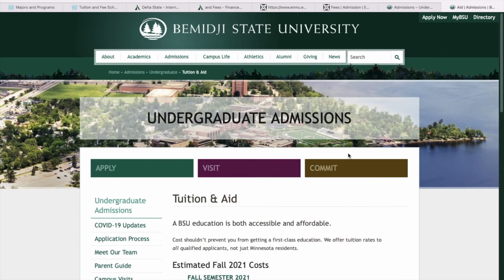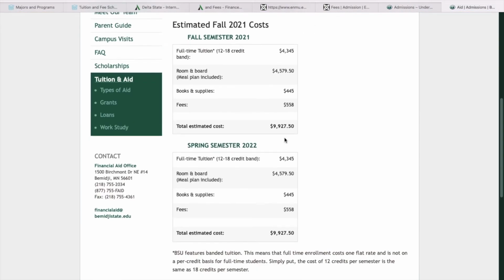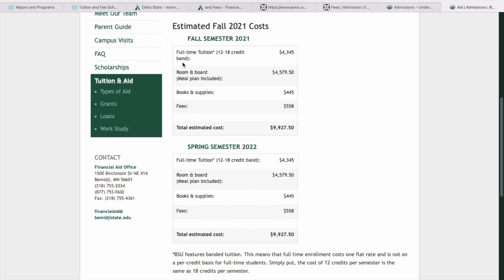And then lastly, let's just look into their funding or their tuition. So per semester, the cost of just the tuition rate, which is what we've been looking at, is $4,345, and then this is room and board and stuff. But most times, a lot of people might choose not to stay on campus, so that would decrease that price for you. But for just their tuition rate, it's $4,345.